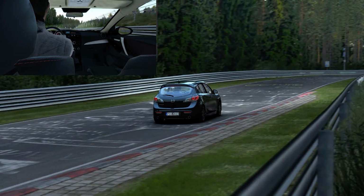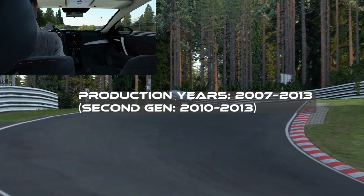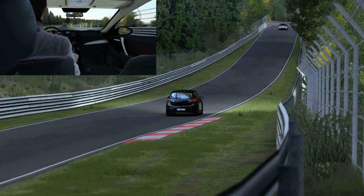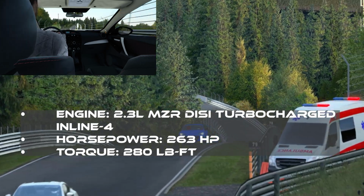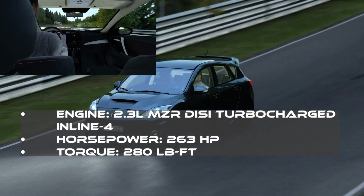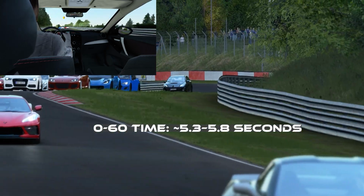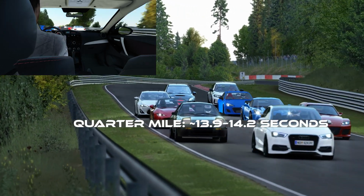Now let's do a brief overview. The car was produced from 2007 to 2013. My version, the second gen, was produced from 2010 to 2013. The engine was the 2.3-liter MZR dual-injected spark-ignited turbocharged inline-4. It produced 263 horsepower and 280 pound-feet of torque. It had a 0 to 60 time of anywhere from 5.3 seconds to 5.8 seconds, and it did the quarter mile in 13.9 to 14.2 seconds. Wow, you can read the brochure.